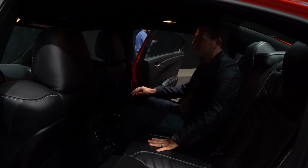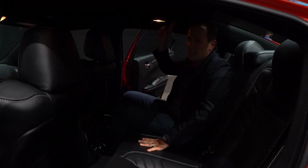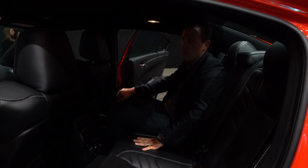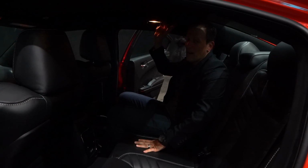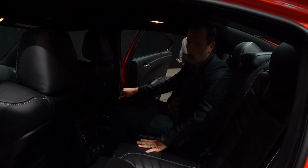Let me just make sure. So my hair is a little spiked up. If you like your hair spiked up, it's gonna make contact with the inside of the ceiling here, but it still is not too bad. Me personally, I'll be driving up front, put the smaller people in the back. One thing I wanna point out is you do get nice Alcantara microfiber suede material for the headliner, which is a very nice touch. But why don't we check out the trunk and see how usable this muscle car is.